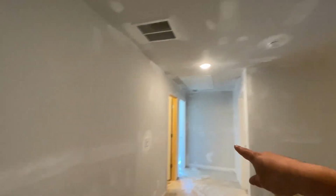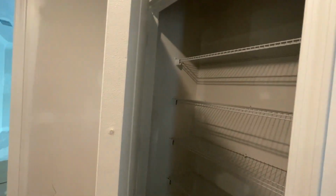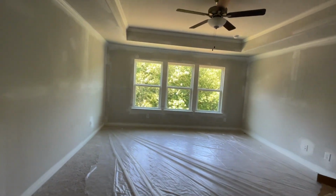So we saw 1, 2, 3. Now we're about to head into the master bedroom. We have the towels and linen closet. Now we're going to head into the primary bedroom. And as you can see, it is just beautiful.